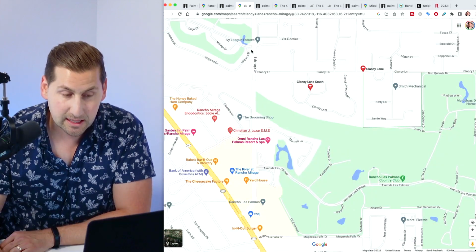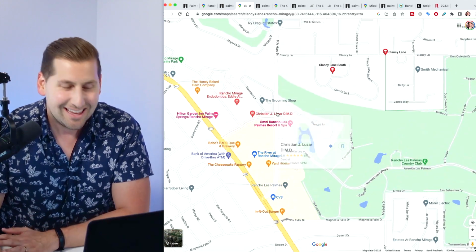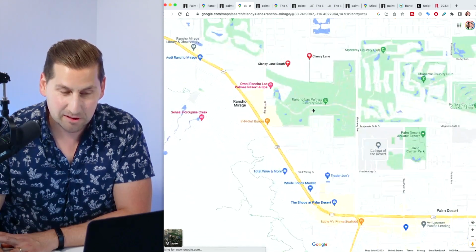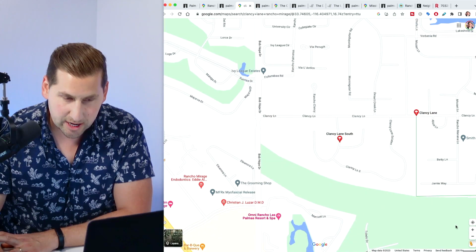So here's Clancy Lane right off of Bob Hope. And there's the river. We literally were just here in Magnesia Falls. I didn't even have to click a different tab, but I did anyways. And then here's Clancy Lane. Let me zoom out so you can see where it's at relative to El Paseo and all that, and let me drop our little guy so you can check out the community.